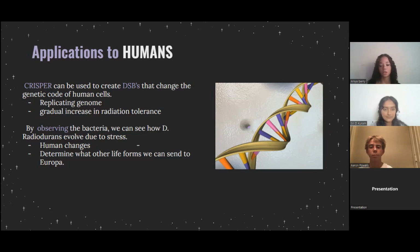Along with this, after observing the bacteria, we can see if the Deinococcus radiodurans had evolved in any way due to the environmental stress. This could help predict the changes in humans as they explore the moon, as well as see what other life forms we could send into space.